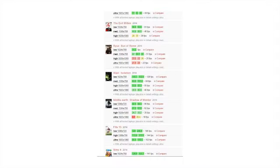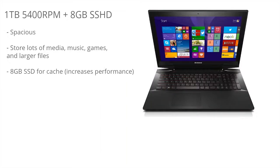One thing I really like about this Lenovo is the hybrid 1TB plus 8GB SSHD. And this means that there's a 8GB solid state portion so Windows can access and store cache files very quickly. And you also get the added benefit of the spacious 1TB hard drive, which you do need for a gaming machine because you're going to be installing a lot of games, which tends to take up a lot of space. So the 8GB portion will increase your boot up times and your overall performance in the operating system.